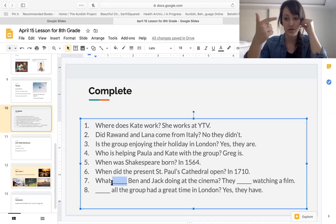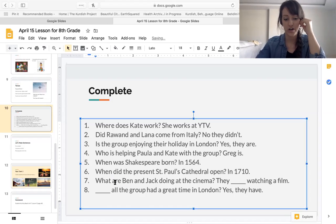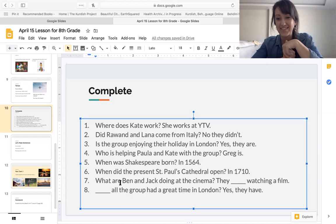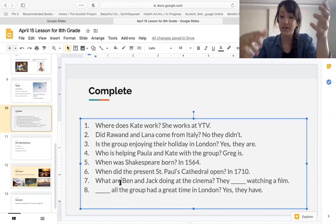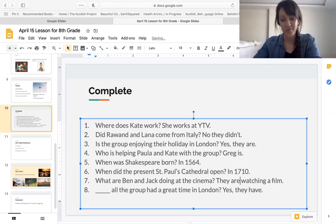Remember, that's is or are or am. If we're talking about 2 people, which to be verb do we use? Are. Remember, we use is for he, she, it, or one name. We use are for we, they, you, or more than one name, plural. So what are Ben and Jack doing at the cinema? They are watching a film.